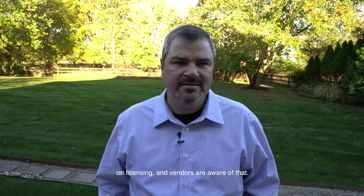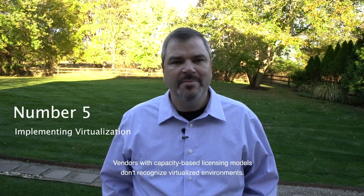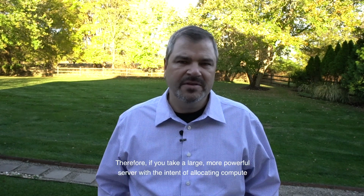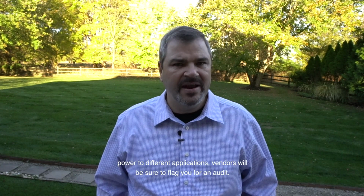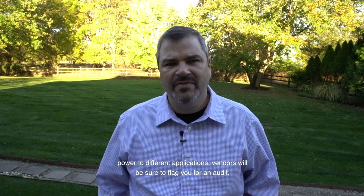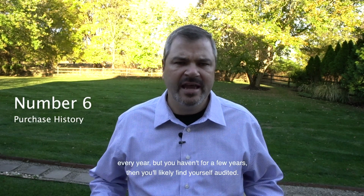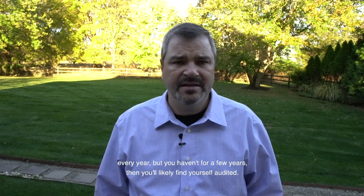Number 5, implementing virtualization. Vendors with capacity-based licensing models don't recognize virtualized environments. Therefore, if you take a large, more powerful server with the intent of allocating compute power to different applications, vendors are sure to flag that for an audit. Number 6, purchase history. If your business has a history of making purchases every year, but you haven't for a few years, then you'll likely find yourself audited.